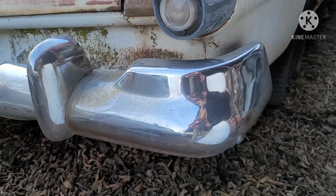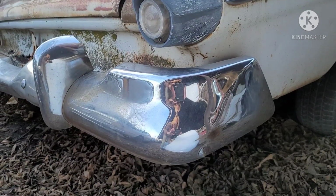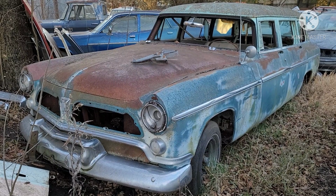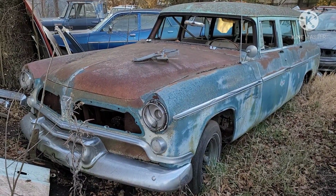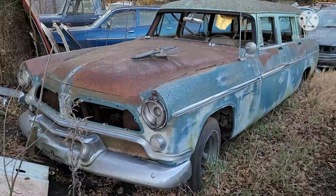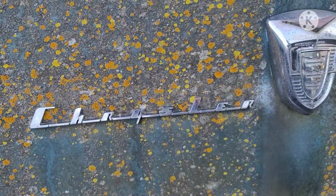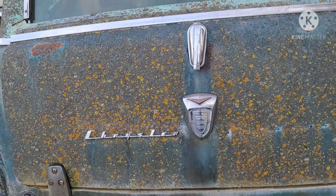Little fun fact, you actually could get bumper wingtips in '56. Right here is a '55 Chrysler Windsor station wagon. This car is actually rarer than a '55 Nomad. They only built about 2,000 of these versus maybe between 15 and 20,000 Nomads.